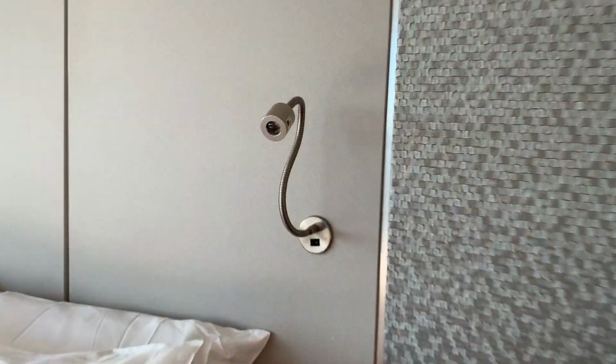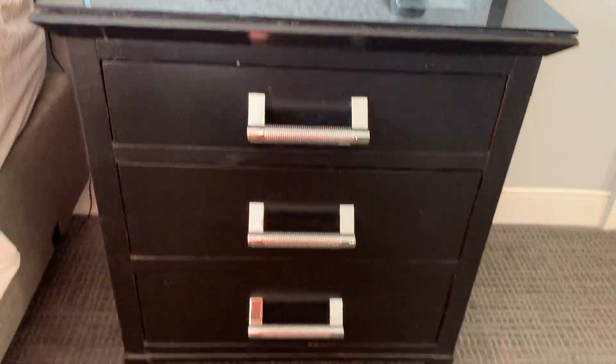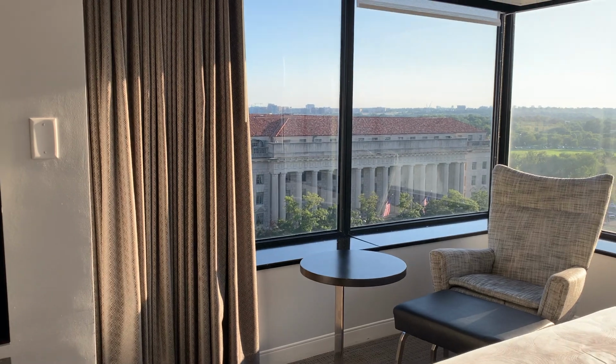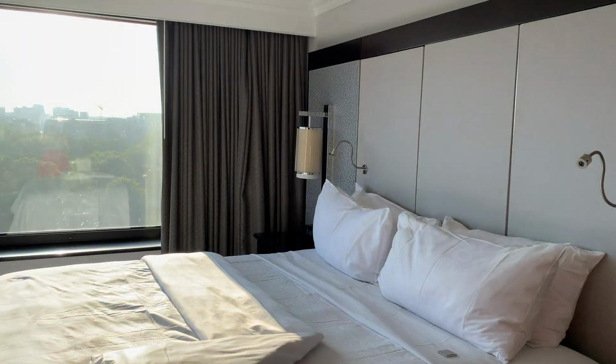Plenty of lighting here. You even had the individual little reading lights that you could turn on and move around, as well as a bedside light. Still had some USB ports there, as well as standard plugs and three drawers on each side. There was another set of drawers under the TV, and this TV was equipped so that you could sign into your Netflix account. The bed was very comfy.